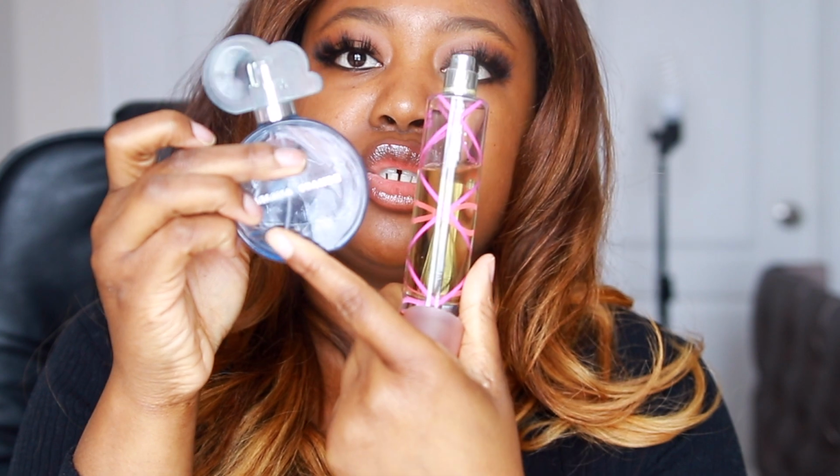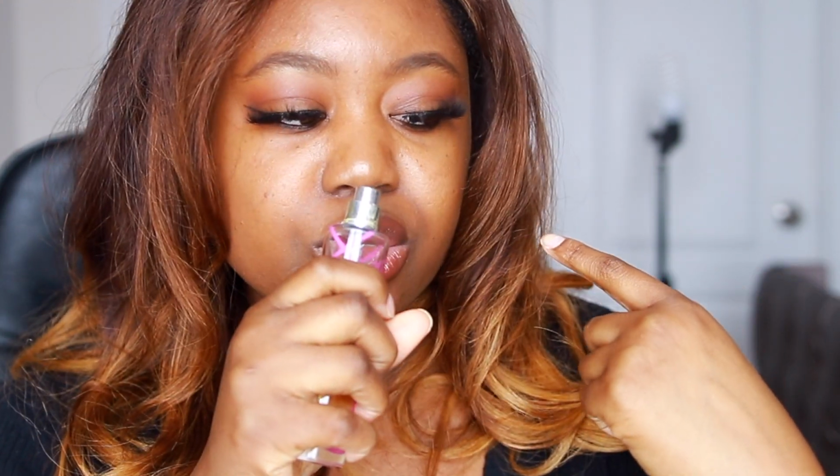This one smells like pure sugar. It's similar. I wouldn't say it's similar. If you take away all the sugar content from Ariana Grande's perfume and put it into this bottle, that's what it smells like. It smells like just pure yumminess. It smells like sugar cookies. If you really think about it, people love sweets. So these perfumes are well received by other people, I'm telling you.